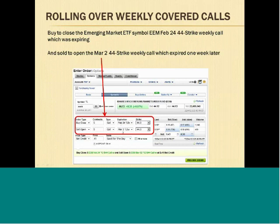So we used this spread order, and we bought to close the 5 February 24th weekly calls, which were expiring, and then we sold to open 5 weekly calls, the March 2nd weekly calls. So buying to close the expiring options, February 24th, and selling to open the March 2nd option. So with one order, we're able to do these rollovers, and that can help you save on commission costs.